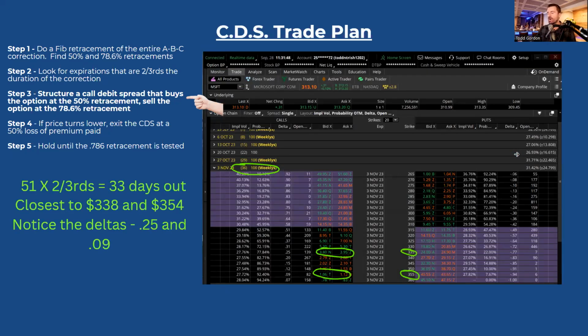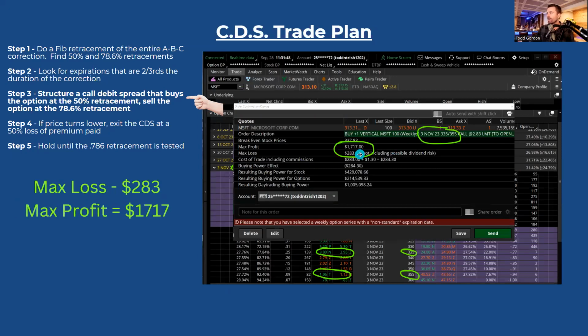This is a phase 1 CDS trade plan. All right, so here it is, 3 Nov. And I did this live in the class as well that I'm going to offer for you. 335. And I have losing trades too. Trust me, I'm showing you a couple winning trades. I've got losing trades that I happily take, but the losses are smaller. And that's what you have to pride yourself on.